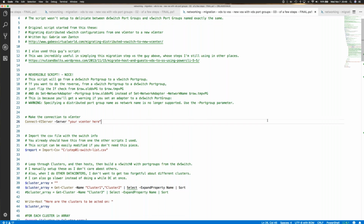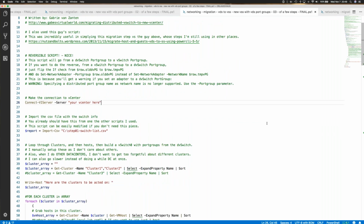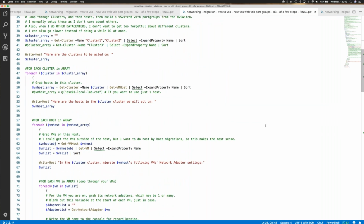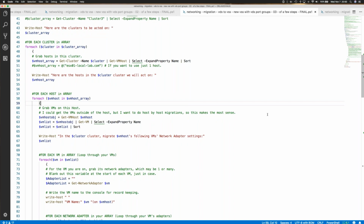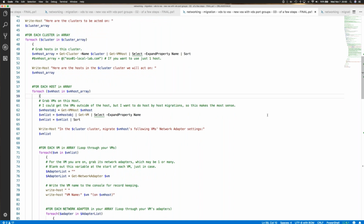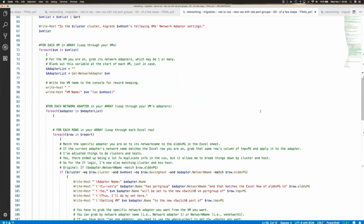So this one just takes all of the port groups, flings them on over, and moves your VMs over. It does this a slow way, because I had 2,500 VMs in my environment. You can do this all at once. I chose to do it with a printout, doing it one cluster, one host, one VM at a time, and then for each VM, each VM adapter.